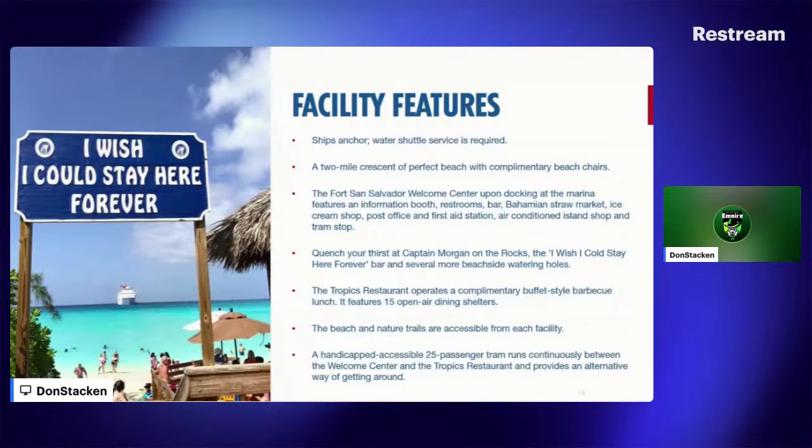You also have the bar set up. There's a couple bars you can visit. The I Wish I Could Stay Here Forever bar, Captain Morgan on the Rocks, which actually looks like a giant shipwreck with a bar inside. There's lots of beach and nature trails. And then there's also a tram that runs between the Welcome Center and the Tropics restaurant. So if you wanted an easy way to get around or an accessible way to get around, that's a great option.